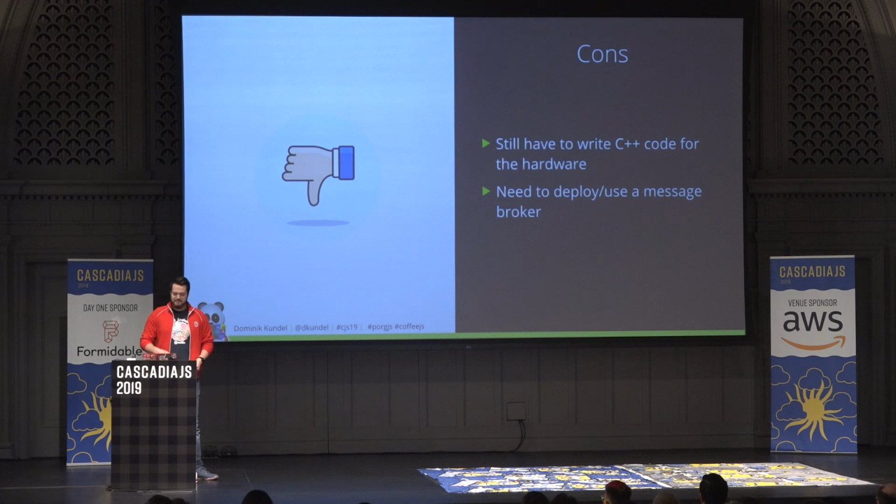You still have to write C++ code for the hardware though, so I ended up copy-pasting a bunch of code together from 2 different projects that sort of did what I wanted. And you either need to deploy your own messaging broker, and there's a couple of open source solutions, or you need to pay a messaging broker.